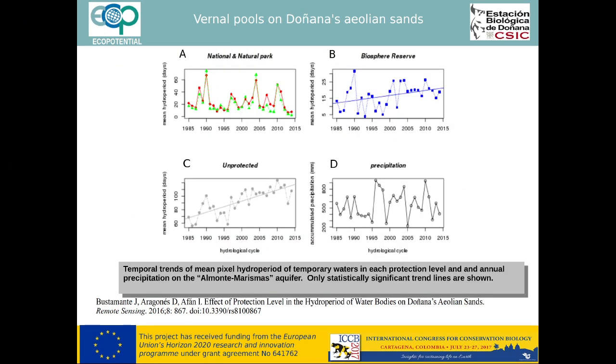I'll just show very few results. These are the average hydroperiod durations in relation to the level of protection. We can see that the national and the natural park have very similar dynamics. They fluctuate quite widely, with differences between the years, and they tend to be very much correlated. The Biosphere Reserve and the unprotected areas show much smaller fluctuations if you check the range of the y-axis.